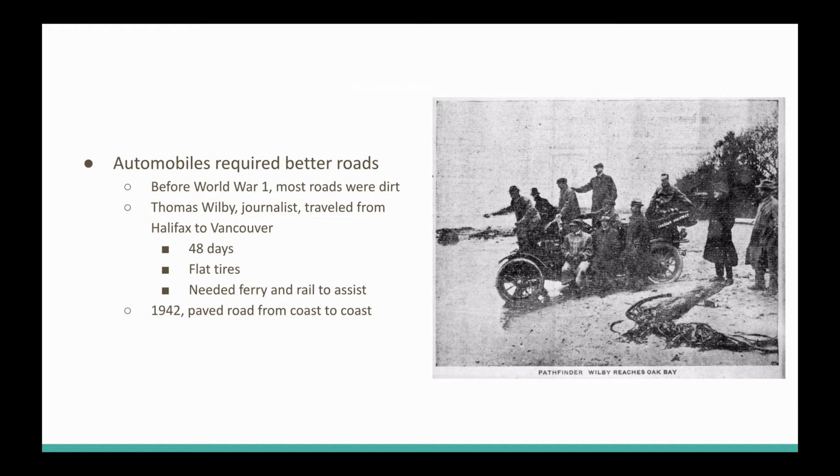And it wasn't until 1942 that we see a paved road from coast to coast. And now we have the Trans-Canada Highway. We've got the Yellowhead Trail here in Canada. These are cross-Canada highway systems that exist. So it's because of the automobile that these things exist. Okay, that's great. Cars. What about airplanes?